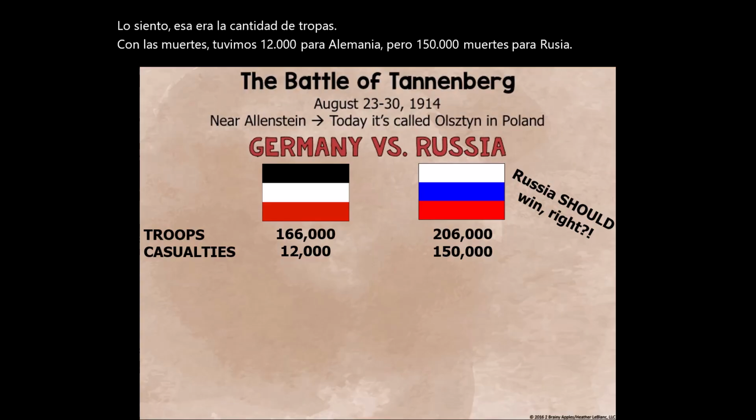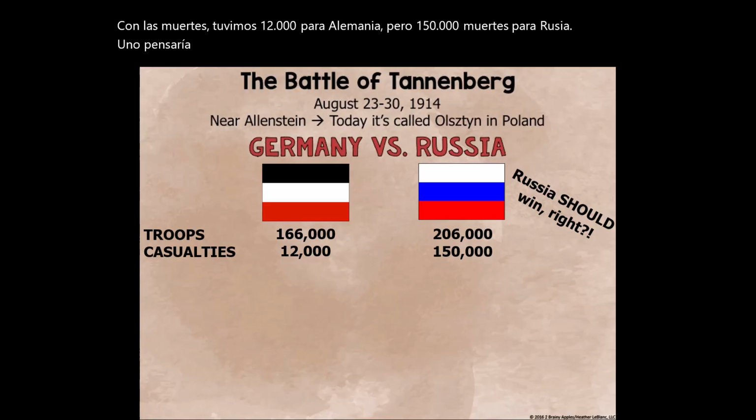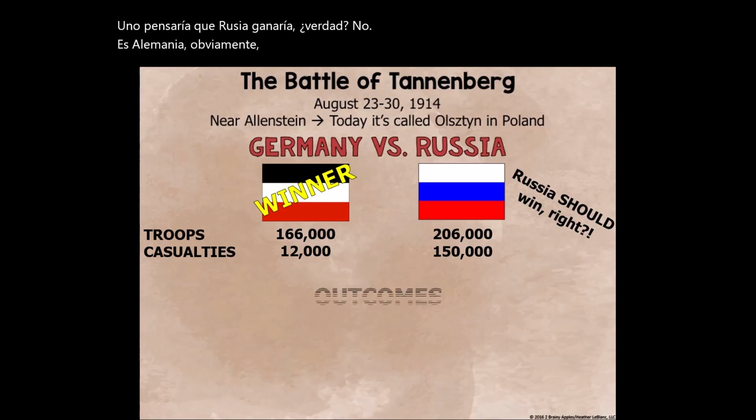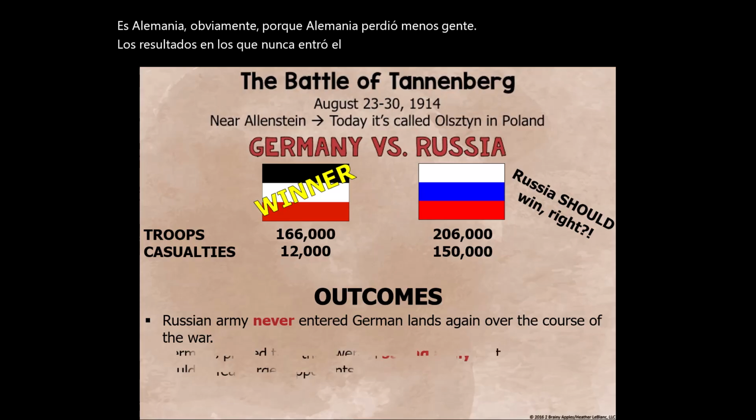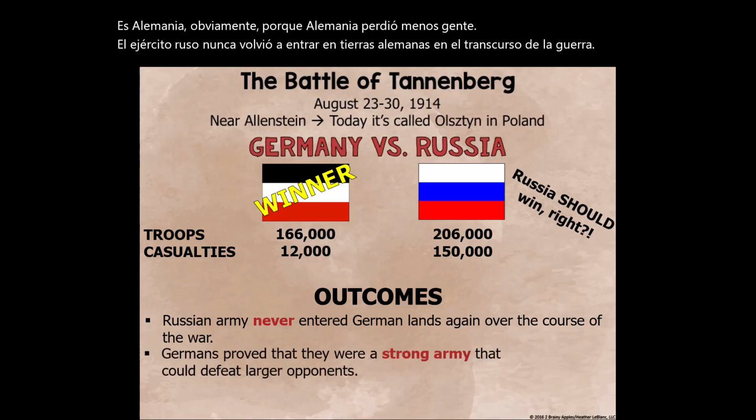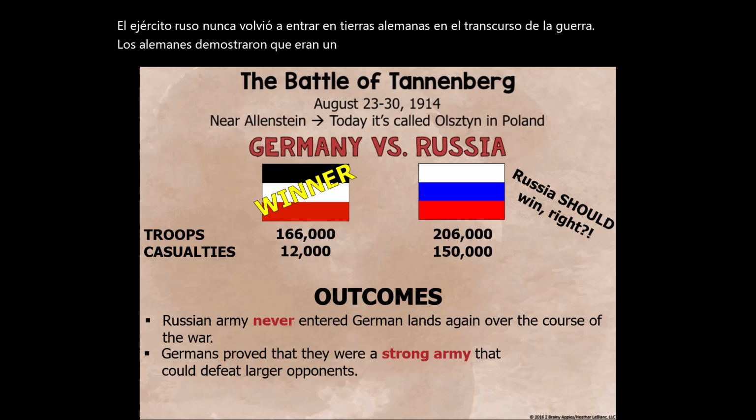You'd think Russia would win, right? No. It's Germany, obviously, because Germany lost fewer people. The outcomes: the Russian army never entered German lands again over the course of the war. Germans proved that they were a strong army that could defeat larger opponents.